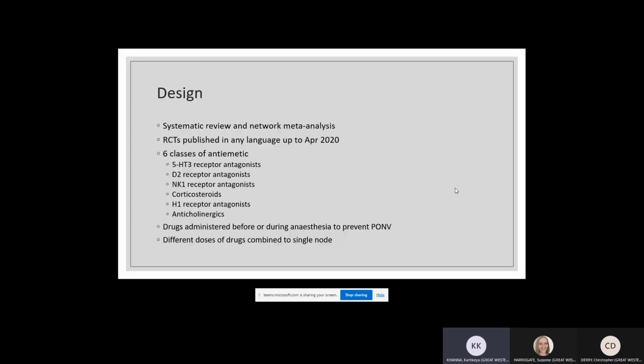And anticholinergics, really the only one that's used, or was used, is scopolamine, which I think isn't really used in British practice as an antiemetic anymore. So that's a relatively unimportant category as well.